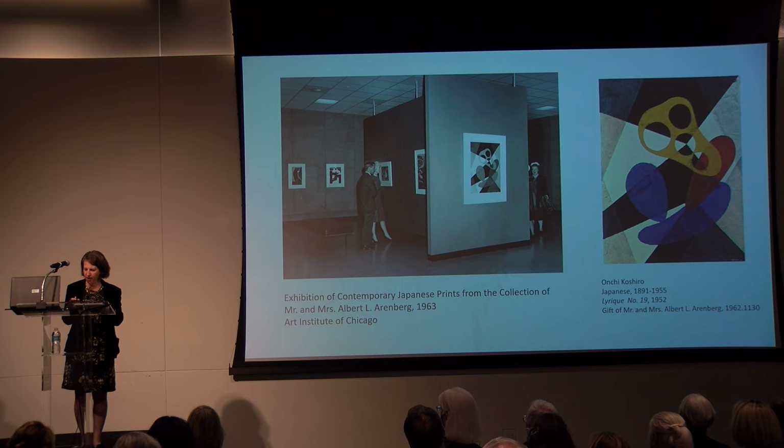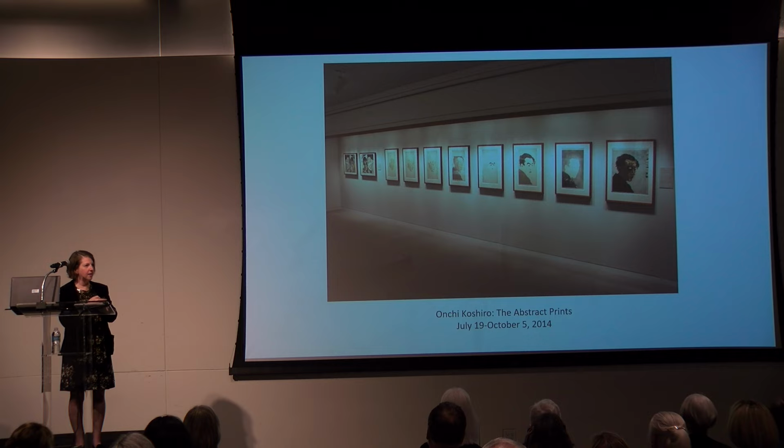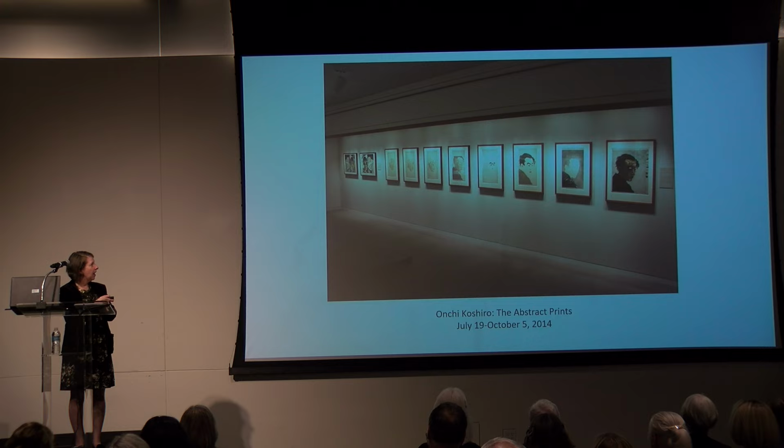We have a great collection of works by this pivotal artist, Onchi Koshiro. I like to do exhibitions based on them pretty often, and here I'm showing you one that has this portrait of the artist's friend. Severely wrinkled, mottled face, brought on by depression from the war, and it's a very, very well-known image that we have all the steps in the creation of.